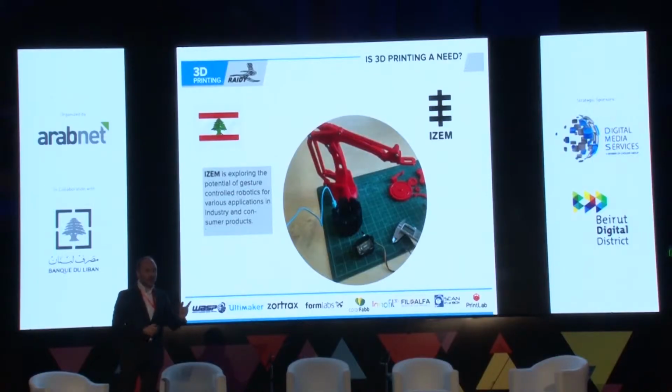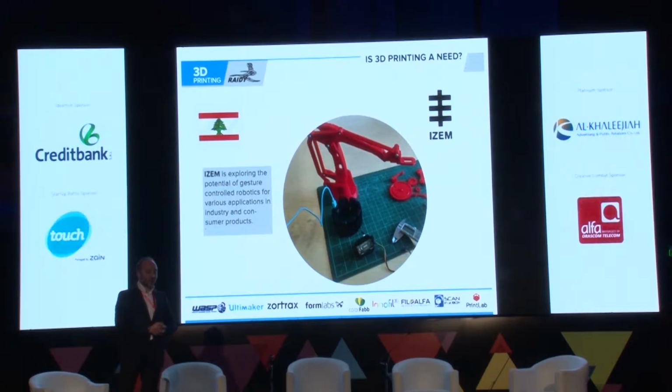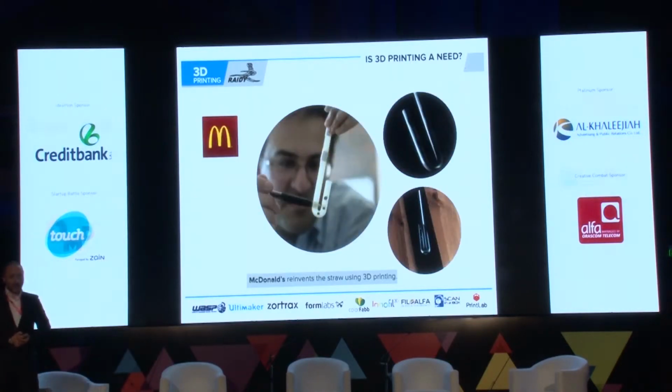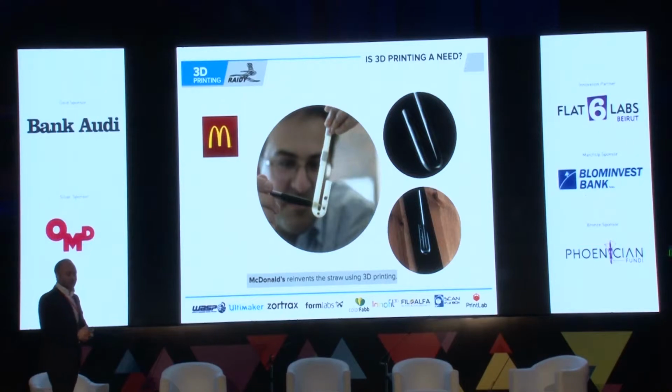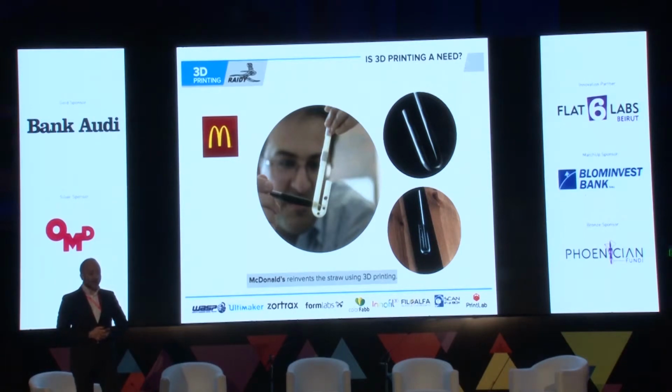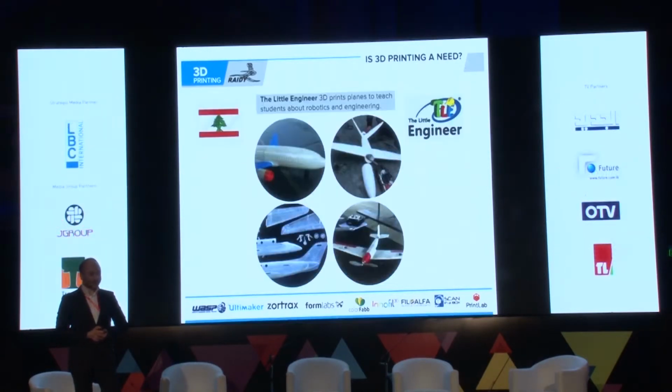Izem, again, the Lebanese flag, it's a Lebanese company, and they are creating a controlled robotic. And the prototype phase is being done using 3D printing as well. McDonald's, they're creating a new straw. They're exploring and checking what would be the best straw to have the feel. And they're doing it using 3D printing.